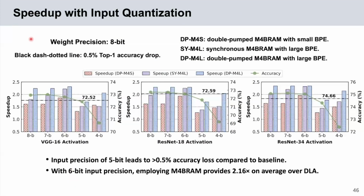Okay, so here we show some results about speedup with input quantization. Here the weight precision is fixed to 8 bits, but we vary the input precision from 8 bits to 4 bits. Every figure here shows a different benchmark, VGG, ResNet, and the black dash-dotted line in every figure represents a 0.5% top-1 accuracy drop on ImageNet classification. So why do we choose 0.5%? People do not consider 0.5% a negligible accuracy loss, but you can say, okay, this can be 1%, depending on your constraint, but we use a 0.5% accuracy drop as a constraint in our work.